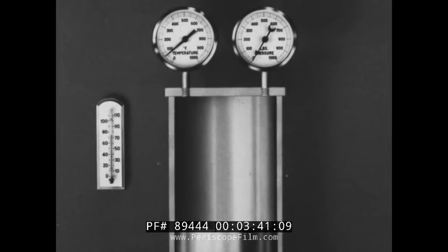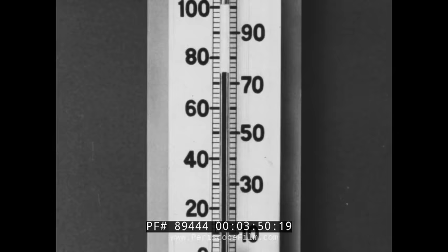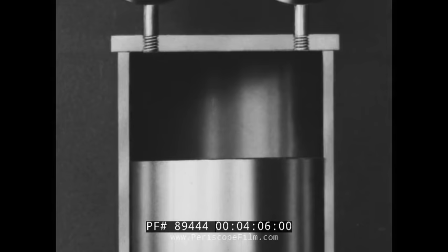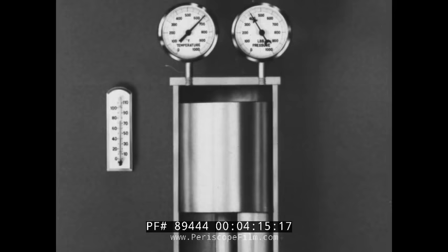Now we start compressing the air. As the piston goes up, the pressure rises. The temperature outside of the cylinder remains the same, but inside the cylinder, the more the air is compressed, the higher the temperature goes. Now the air in the cylinder is hot enough to boil water. Higher and higher go temperature and pressure. Now it's hot enough to melt tin. Until finally the air in the cylinder is compressed into about 1/16 of the space it occupied before we started compressing it.